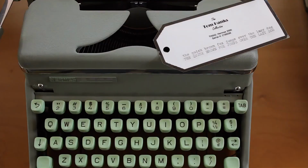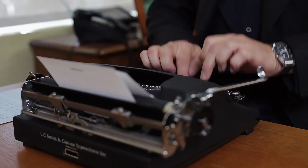Probably have 250 plus typewriters in my collection. Today, 90% of them are in perfect working order.